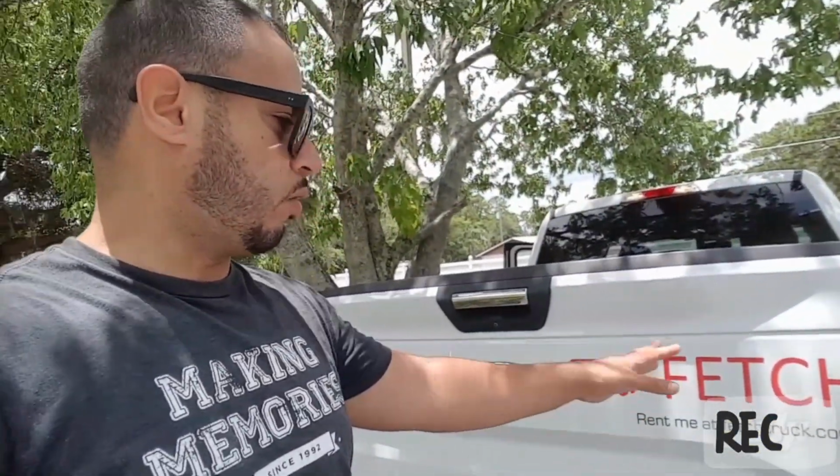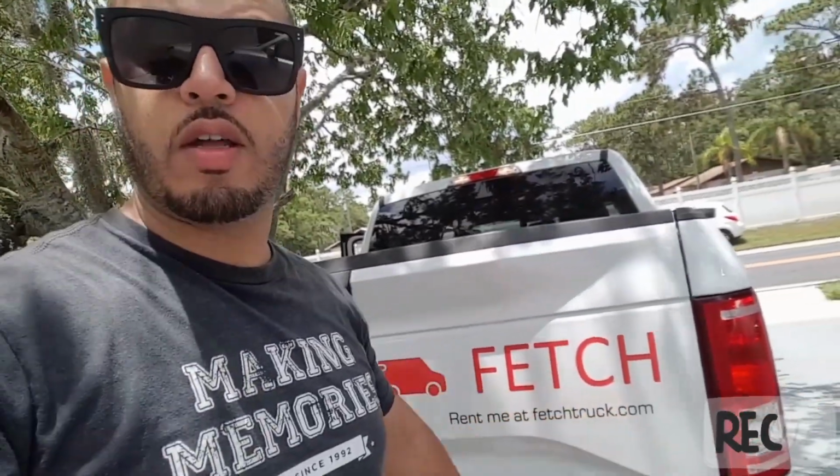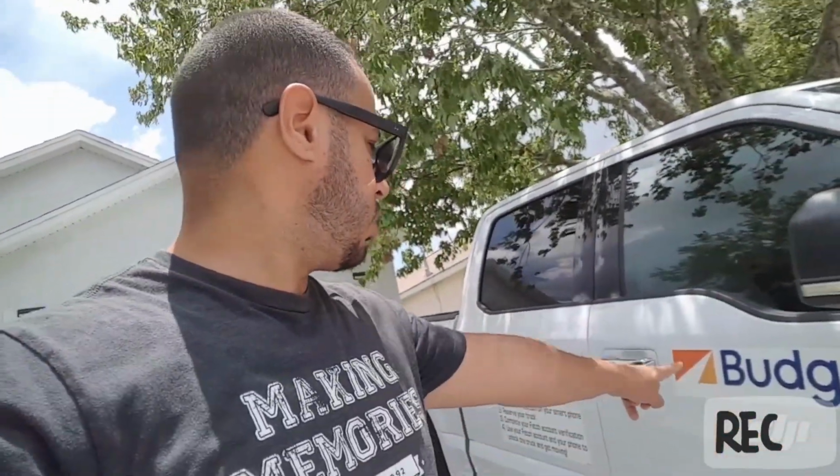So I dropped off the furniture at home. Now I'm on my way back to drop off the truck. Like I said, this is the Fetch truck. I know it looks backwards on the camera, but this is the website, fetchtruck.com. That's the website where I rented it, and it's a bigger truck. And again, here it says Budget. So like I said, they are contracted with them, and they have the instructions right here.